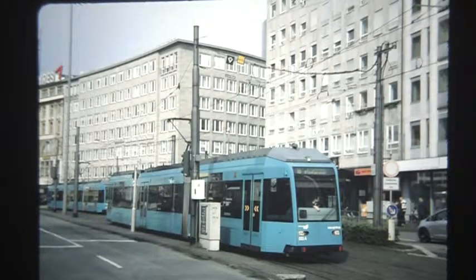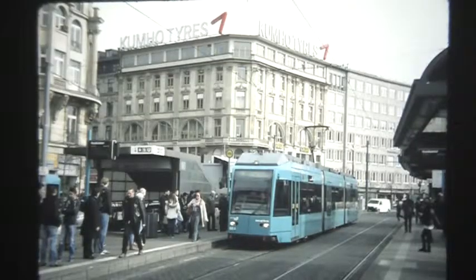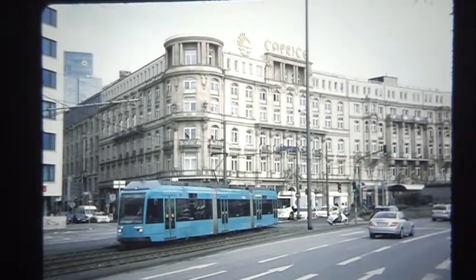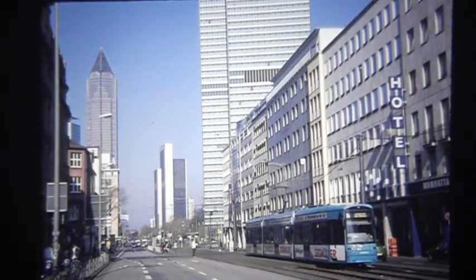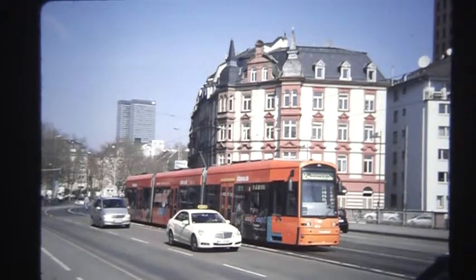Same area. The 1995 cars. Next. At the Hauptbahnhof station. Next. Same area. Next. This is looking west. The Hauptbahnhof is about a block behind us. Next. South of Baseler Platz, where the Route 12 crosses over the Main. Next. Same bridge. Next.